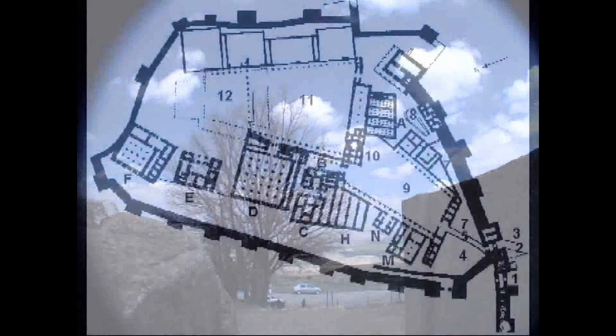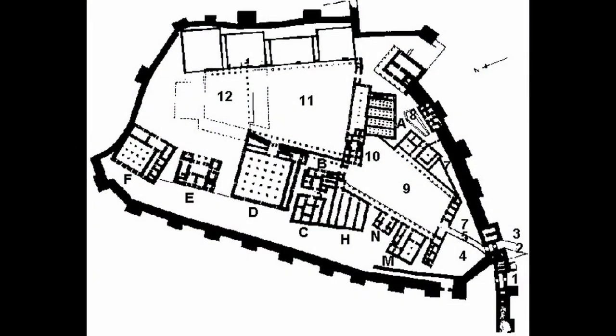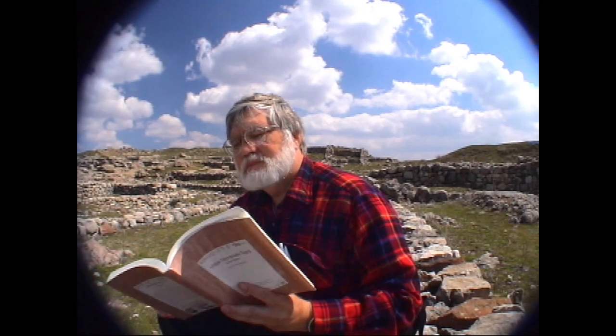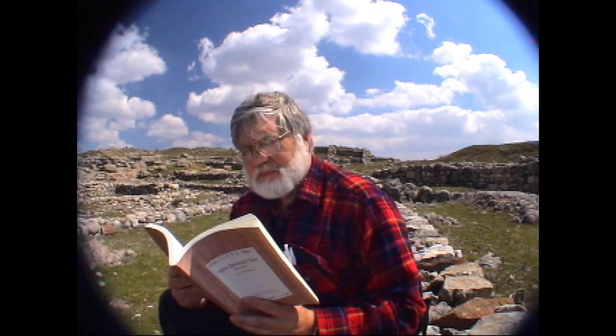But what's important about this site is not the fact that it was the citadel, but the fact that it was the archives for the Department of State. The archives were discovered in 1906, and they include about 2,500 pieces, including the Kadesh Peace Treaty between the Hittite monarch Hatusha III and the Egyptian pharaoh Ramses II. This is the royal palace at Hatusha. This is where the state archives were kept. And they were found here, in clay tablets about 100 years ago.